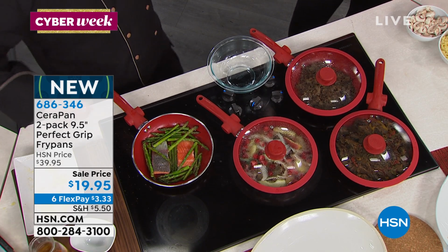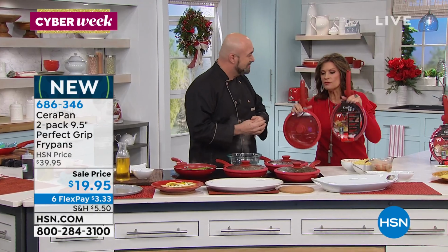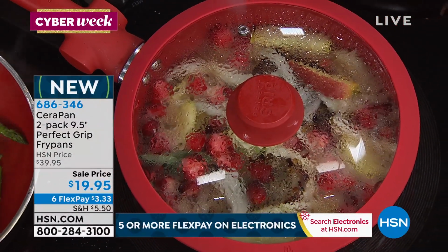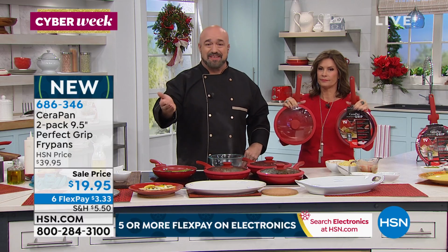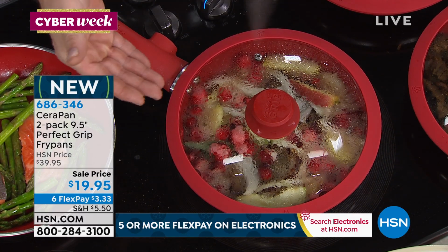And these are pans you will use constantly, Mark. Exactly. These will be on your stovetop or in your oven, because they are oven safe as well. These will be on your stovetop every single day, and it's $10 a pan. You're absolutely right. Talk about a great gift giving. This is gonna be one of those go-to pans. Great egg pan, great quick meal pan.